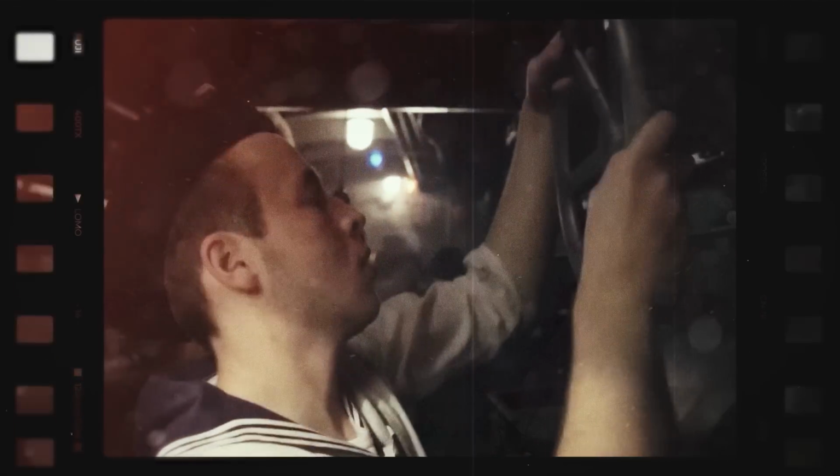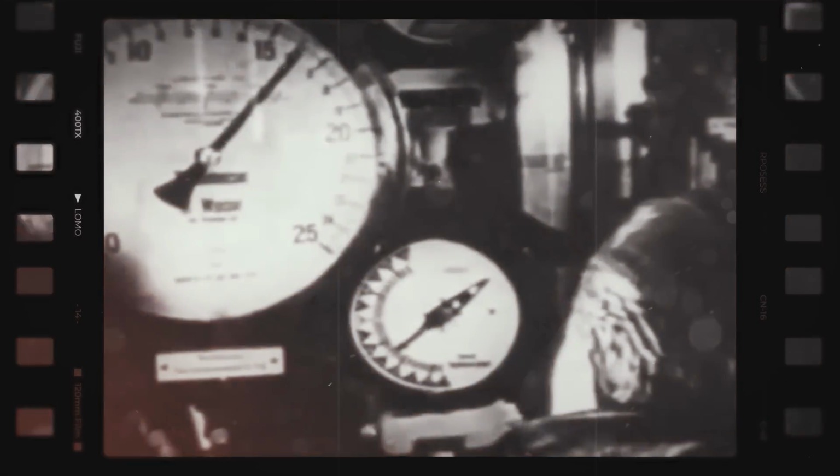During the war, resources played a vital role in determining the outcome of battles. This shipment of mercury could have had a significant impact on Japan's ability to produce weapons and equipment, potentially changing the course of the war in the Pacific.